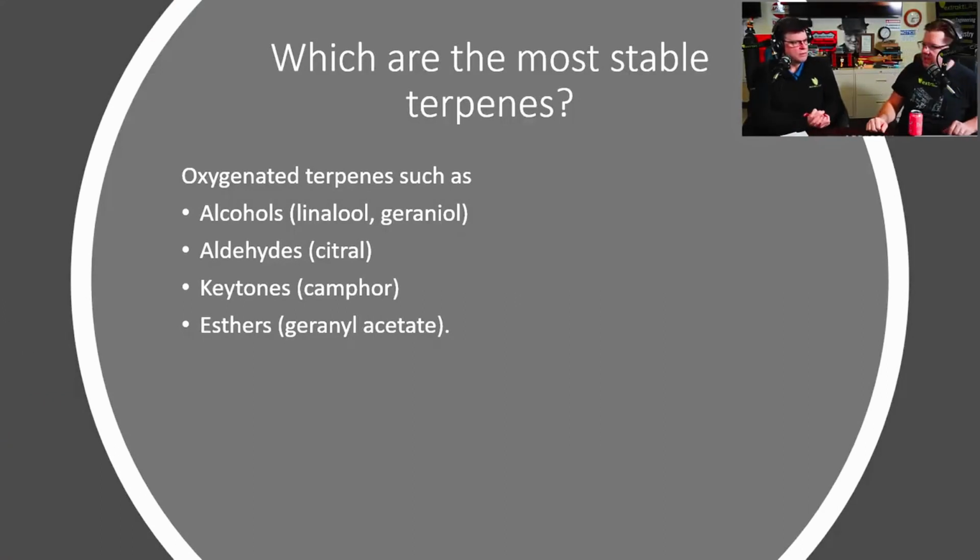So which terpenes are the most stable? I think I alluded to this before. You did. If you have alcohols, aldehydes, ketones, and esters, those are the ones that are stable. They're very desirable. Everybody knows about linalool and geraniol, which is a major terpene within hemp and cannabis. Citral is that aldehyde, which is very aromatic. Perfumes, remember? Citral. And then geraniol acetate, which is an oxidation byproduct of geraniol.